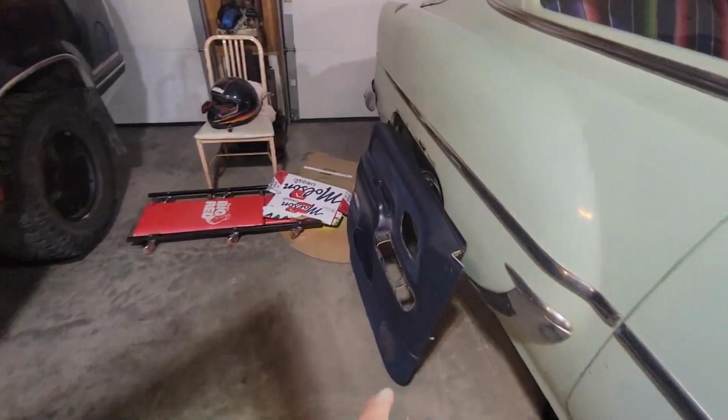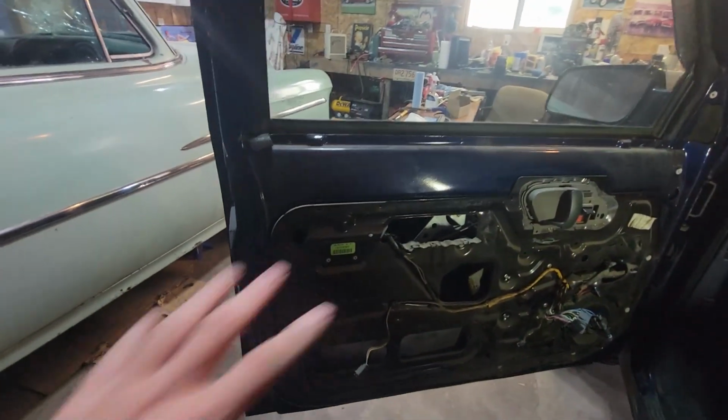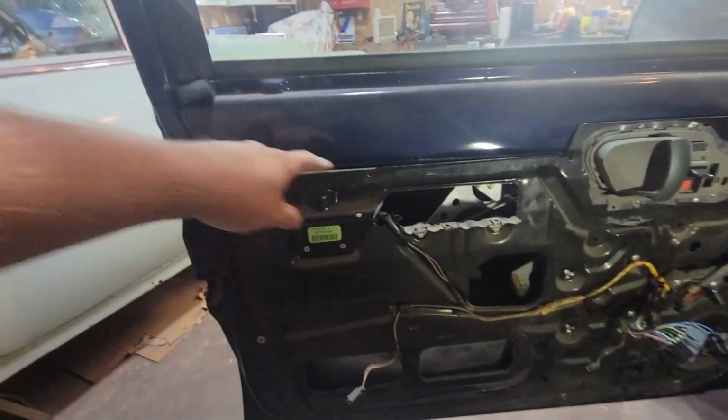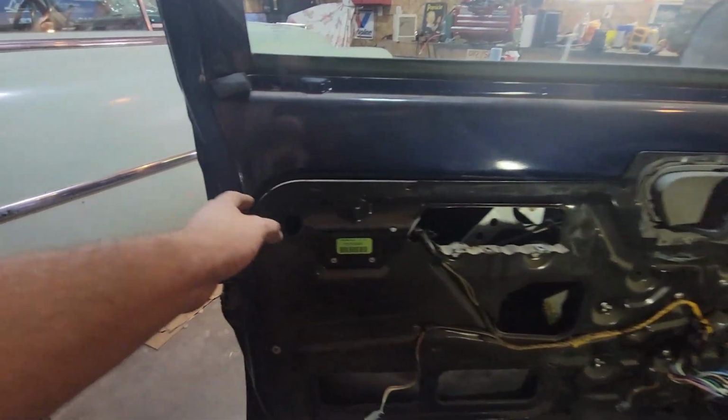Alright, got the door panel off, as you guys can see. And now we're working on this inner structure. Apparently gotta take all the screws out around the side of it to get behind here, to get in there.